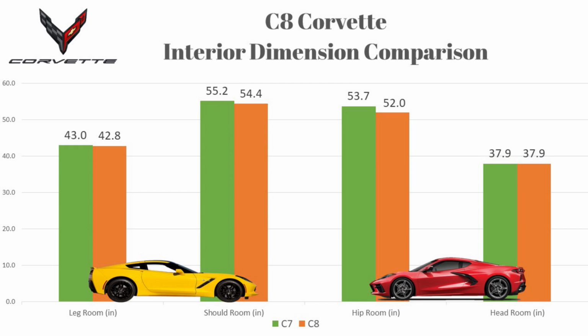Now, if I had to say what people were more concerned about, the exterior or the interior space, definitely would be the interior space. This is probably the item that everyone was freaking out about. All the Corvette fans from the C5 to the C6, C7, all the generations before the C8, specifically taller individuals, were concerned about fitting in the C8 Corvette.